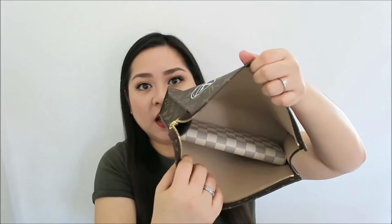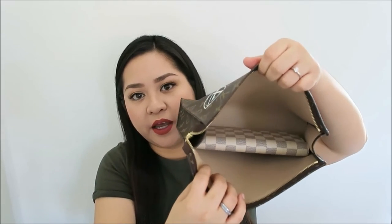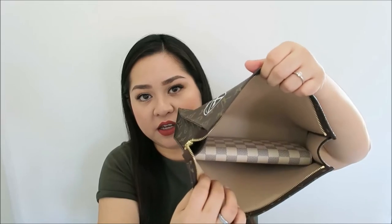Another thing is that all of these pouches fit a regular long wallet, like the standard size. So I have here my Emily wallet. It also fits inside all of the pouches, and it doesn't take up a lot of space. Like you can see, there is still a lot of room left for your other things.